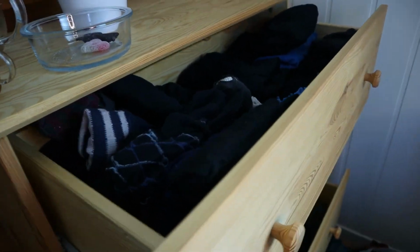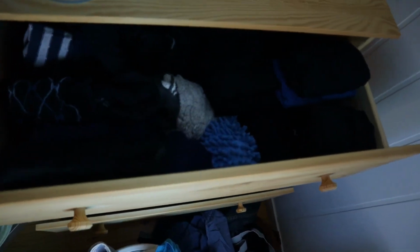And this is the final drawer of underwear and socks. We've thrown out a lot of stuff. We've kept a little bit.